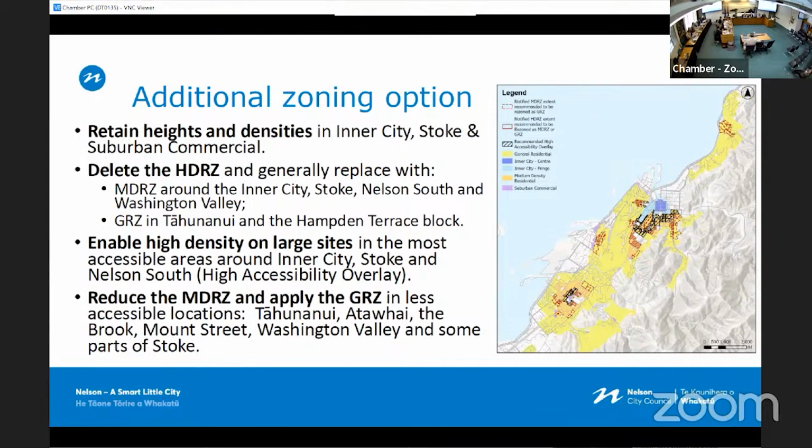So in replacement for the high density residential zone, I support the inclusion of what we've called a high accessibility overlay, and that enables high density to occur. And Ms. Barker will talk to this in more detail, the mechanics of the approach. It enables high density to occur on larger sites, so 1,000 square metres or more than 24 metres in width, in the most accessible locations, which you can see in that hatch there. There are also a couple of areas where the medium density residential zone is proposed to be reduced in those less accessible locations. So the key ones there are around Te Hunanui, Atawhai, the Brook, Mount Street and Washington Valley.